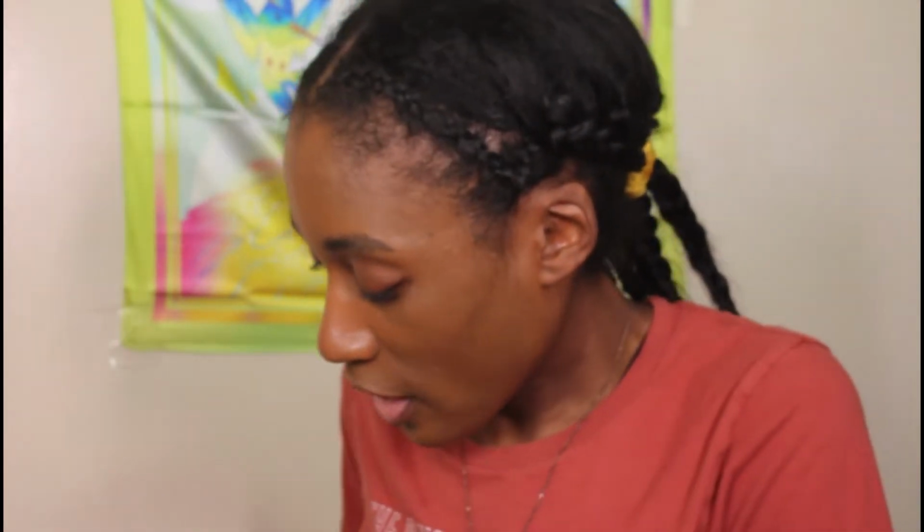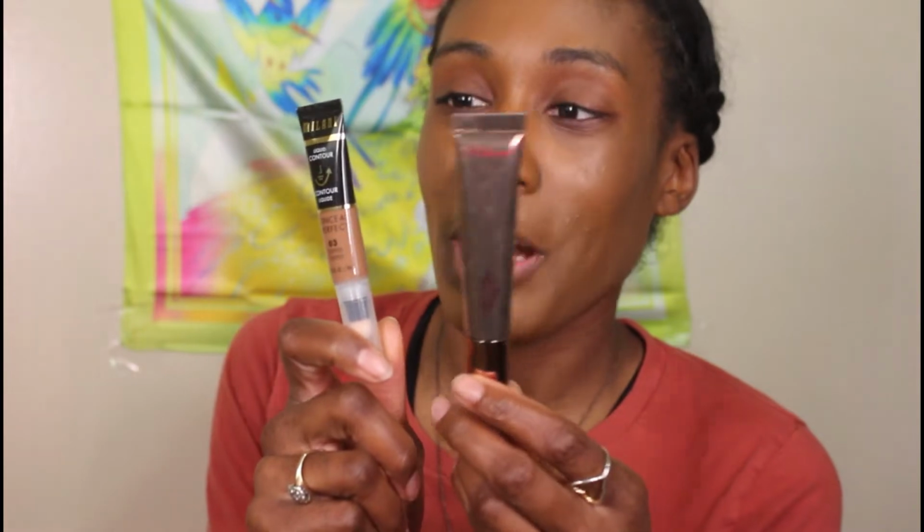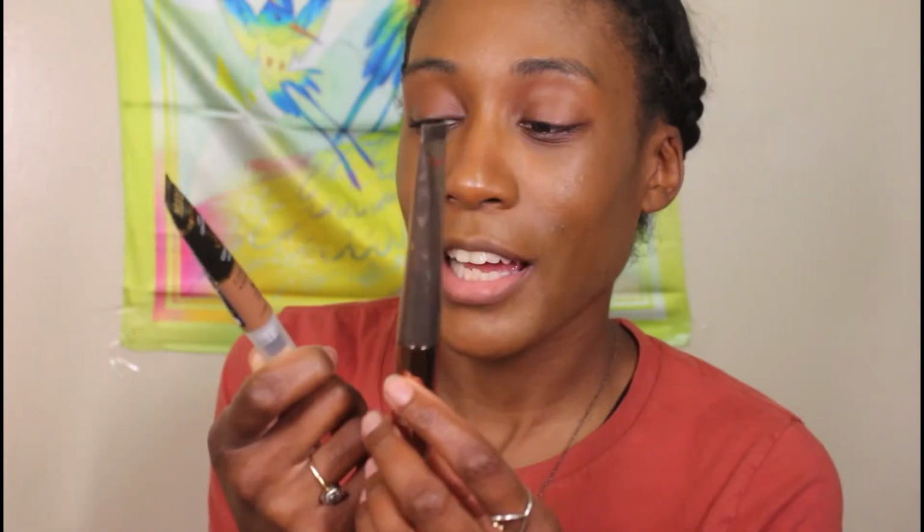So of course y'all know I had to grab the Maybelline contour one when I found out they had more shades than the Charlotte Tilbury one, and I wanted to see how they were side by side, because this product to me is just okay, and the fact is it only comes in like 2 shades. So I got that, and then I got another shade of the Charlotte Tilbury.